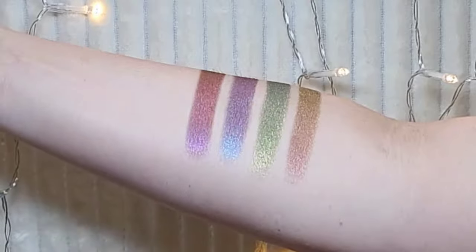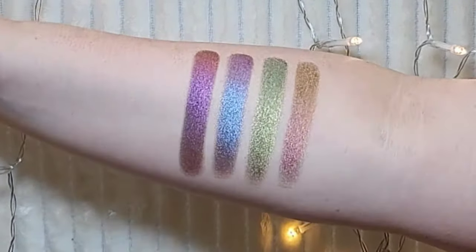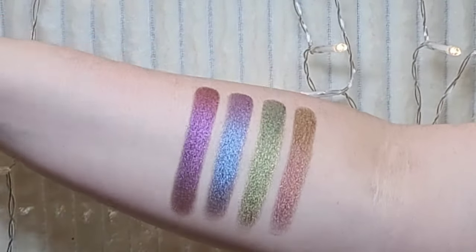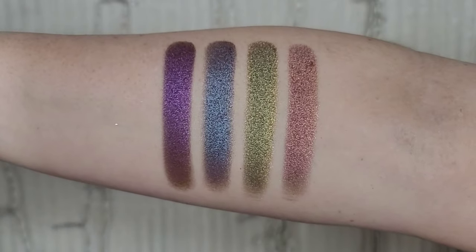I feel like you can see the best shift back here. Hopefully that's coming up on the camera as well. And that's in more normal light rather than bright, bright light. What it looks like in low light.